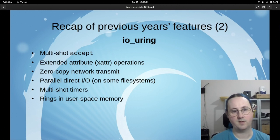If that's not a problem for your application, then you can use an alternate zero copy transmit API. And then the kernel will just lock your buffers in memory, and the network hardware can transmit directly from your user buffer.